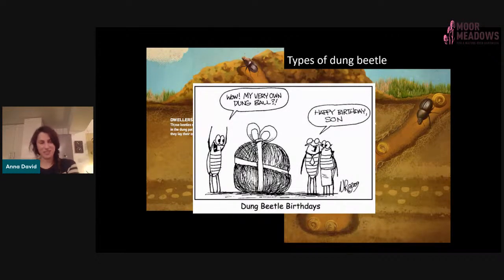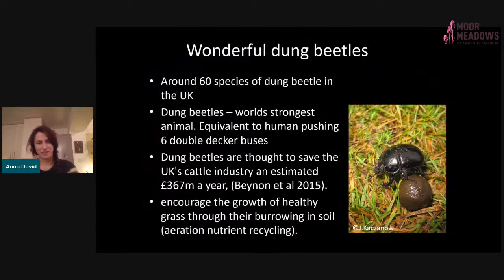So there are all kinds of fun cartoons out there about dung beetles, but every parent dung beetle will give their child a little brood ball, if they're a certain species anyway. So there are thought to be about 60 species of dung beetle in the UK, and they're thought to be probably the world's strongest animal as well, which I think is a really nice little fact about dung beetles. The equivalent of a human pushing 6 double-decker buses, which is quite an impressive feat, as I'm sure you'll agree.